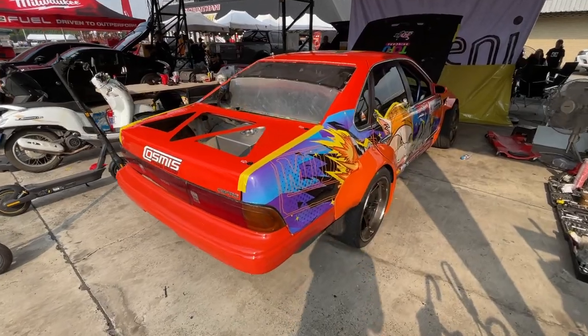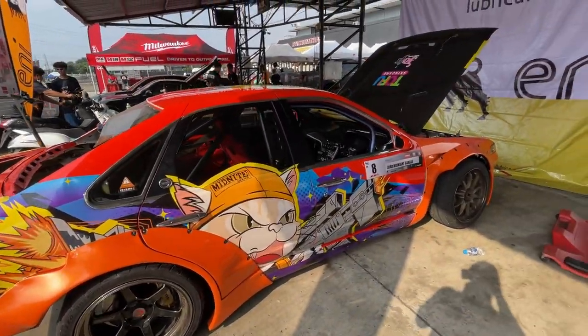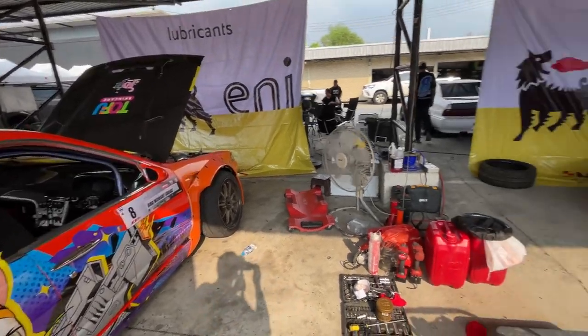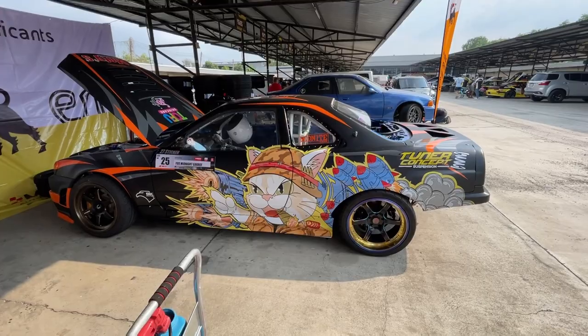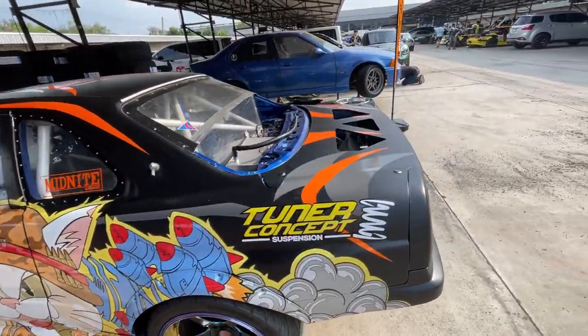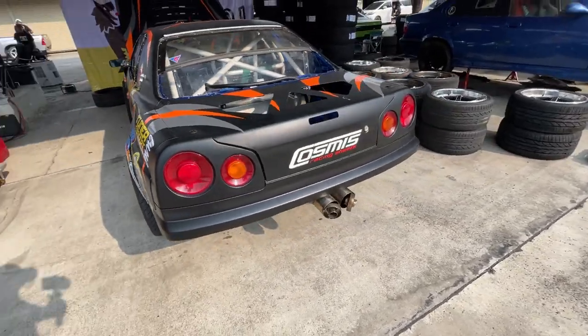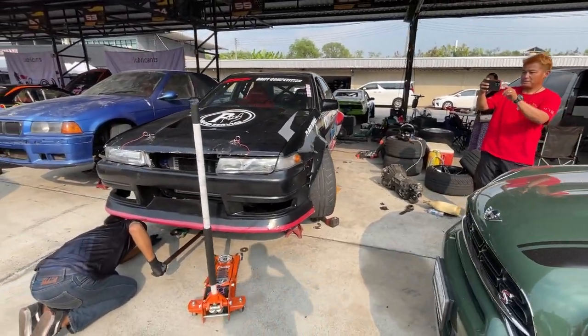Check out this Sephiro. I like the cat livery on it. It's pretty funny. And you got the other car on the team over here. It's also got a crazy cat livery. It's hilarious. These cars look really cool. Looks like these guys are doing a transmission swap.